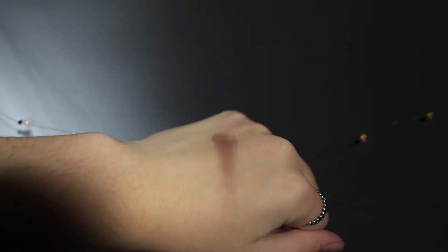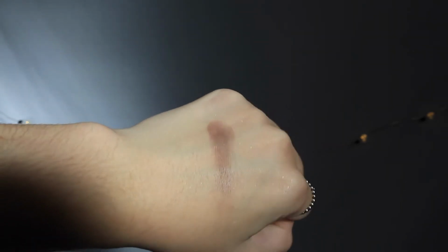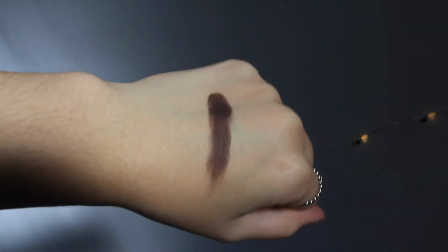Okay, I have two here by Bobbi Brown. I have this lighter one, which is called Heather, which is a kind of light purple colour, and then I have this one which is called Black Plum, and I do believe I've used this one in a video before. Very, very beautiful dark plumish brown.